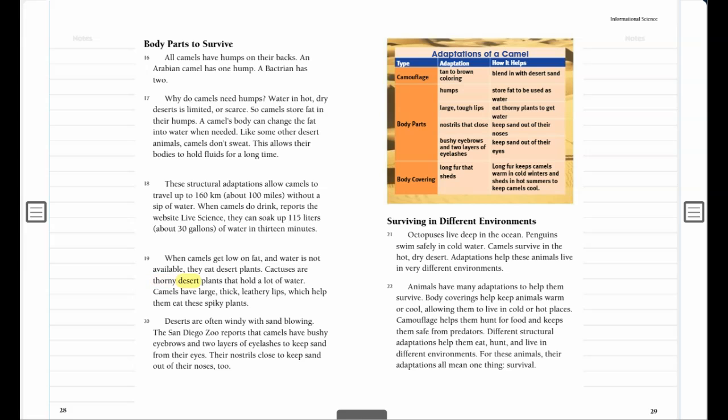Cactuses are thorny desert plants that hold a lot of water. Camels have large, thick, leathery lips, which help them eat these spiky plants. Deserts are often windy with sand blowing. The San Diego Zoo reports that camels have bushy eyebrows and 2 layers of eyelashes to keep sand from their eyes. Their nostrils close to keep sand out of their noses, too.